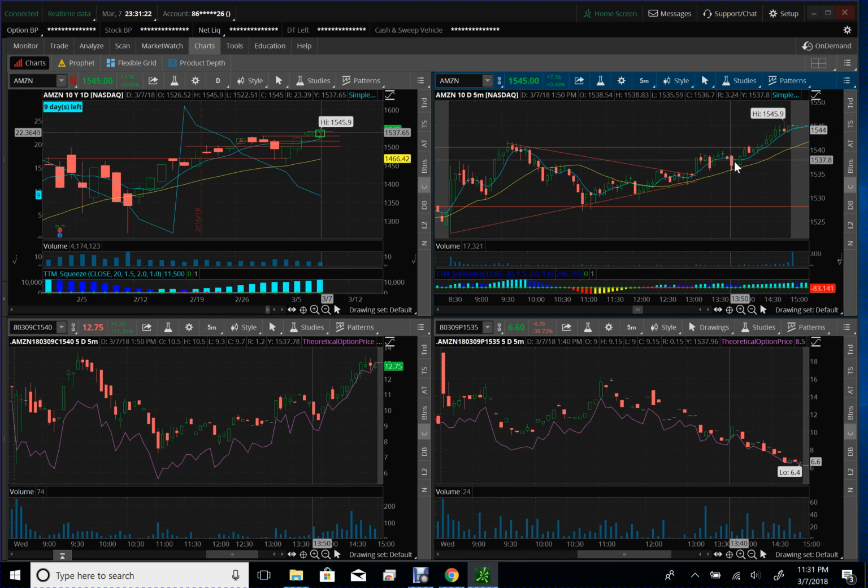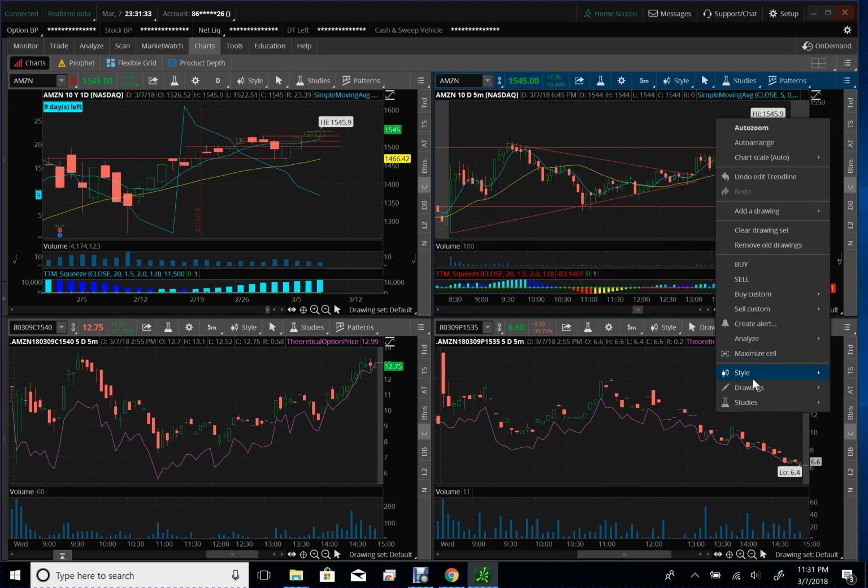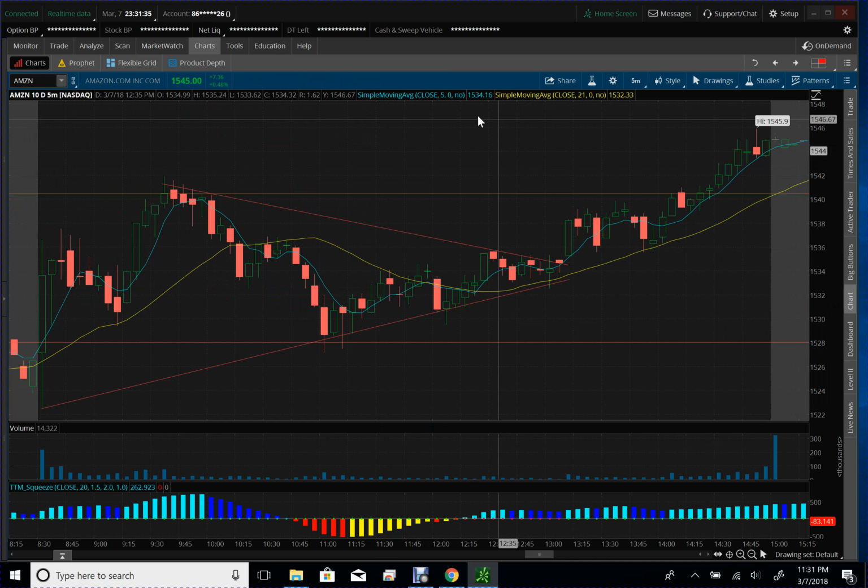So it just continued to follow the, I think that's the 5. I don't remember now what I have charted. Sorry, let's switch back to this screen. Yeah, the 5. So I've got the 5 simple moving average and the 21 simple moving average. Those are just what I have on this chart, just to follow a couple things here.